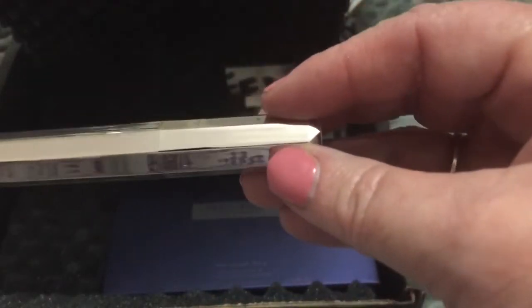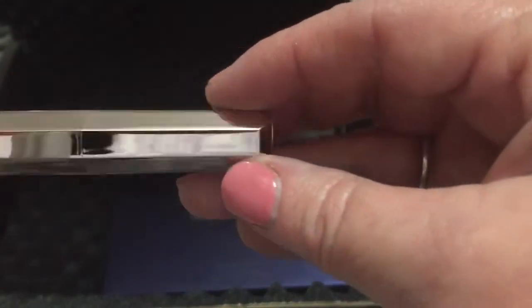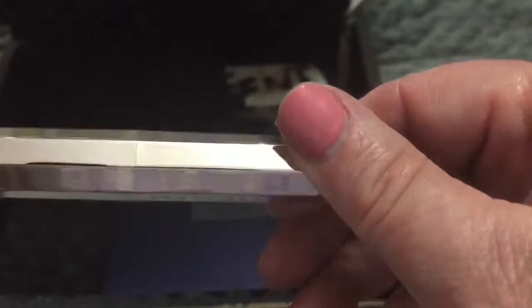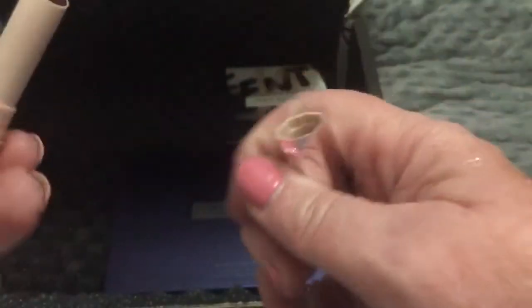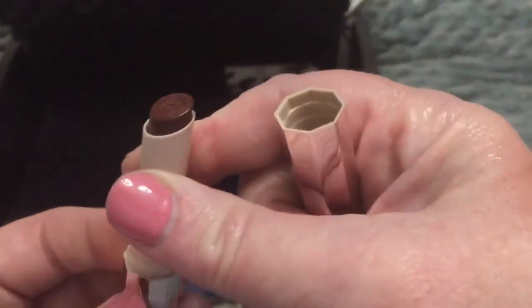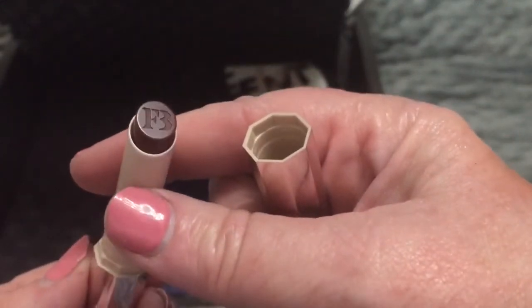Very minimalistic packaging, but this is kind of shiny. It's very thin for a lipstick tube. Okay, so let's see how this opens, like that. Ooh, Mama. Yeah. Oh, look at that.